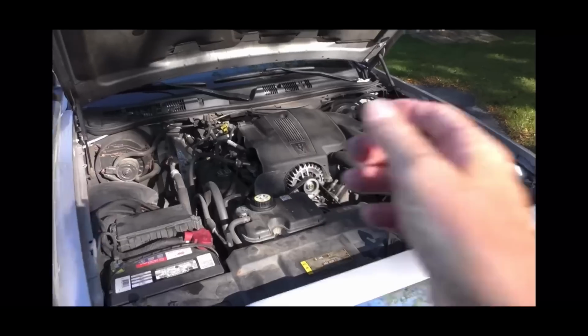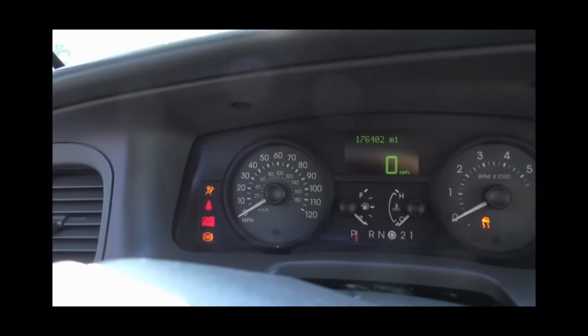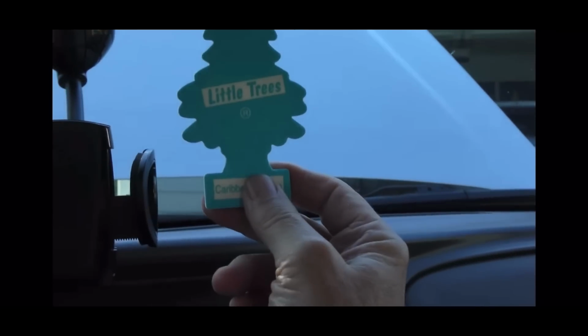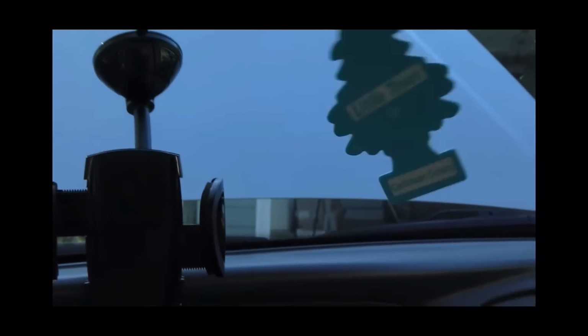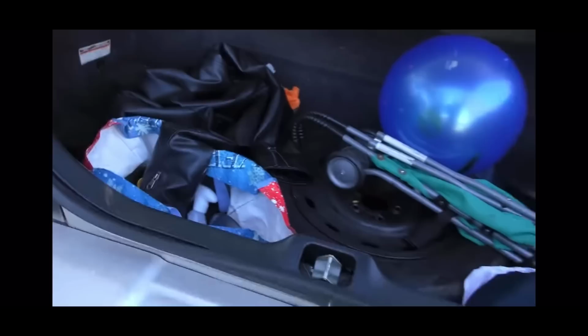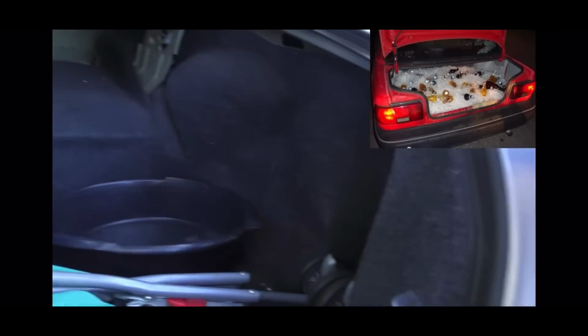Now, yes, right after he bought it, he had to put an alternator and a battery in it, but really, these V8 Ford engines can last forever. He bought it with 140. And now it has 176,000 miles on it. It even came with the obligatory Little Trees air freshener. Armrest is worse for wear, but the leather in the back's still in really good shape. And as everyone knows, they got the monster trunk in these things. You can fit lots of things inside here.